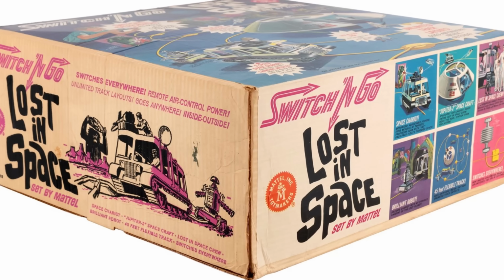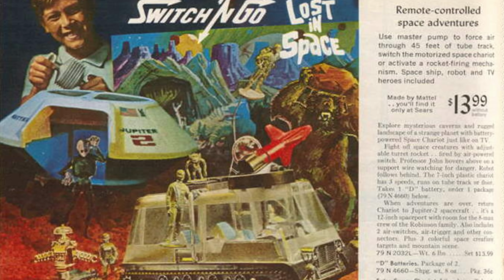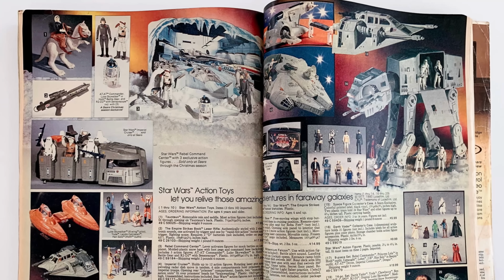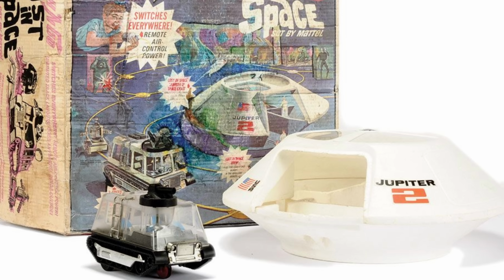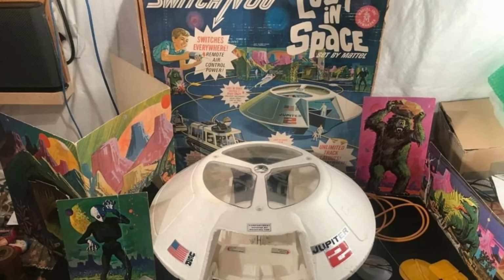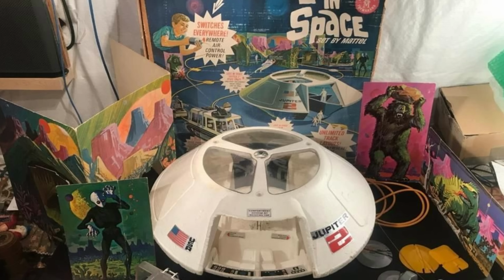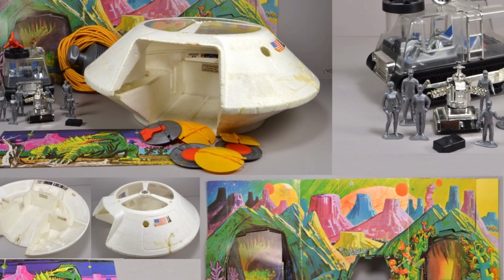Also, in 1966, Mattel did the Lost in Space Switch and Go set. These were heavily featured in the Sears Christmas Wishbook catalogs. Oh man, I can remember getting off the bus and racing right to the mailbox hoping that Sears Wish catalog would be there. Now, this Switch and Go set had a 3-speed motorized chariot with a rotating missile launcher and a Jupiter 2 spaceship and 3 space creature targets. I can't really say too much about this toy. We didn't have it, but I do know it's extremely rare and very difficult to find in good condition.